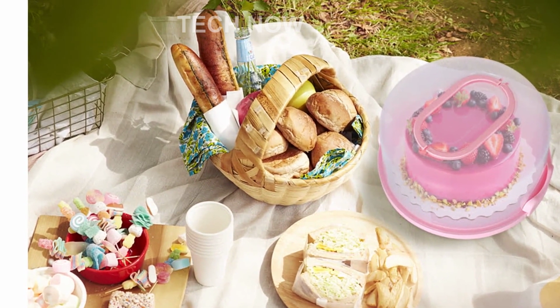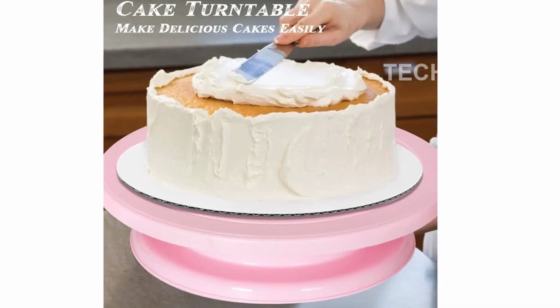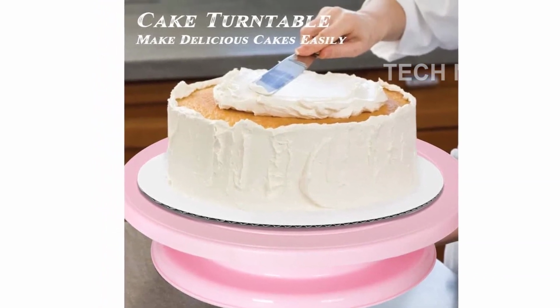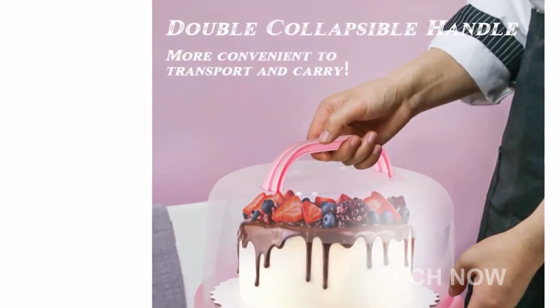But this cake carrier isn't just for cakes. It can also be used to store cupcakes, desserts, pizzas, and various other treats. The compartment trays are perfect for holding fruits, nuts, cookies, and muffins. It truly is a versatile storage solution for all your baking needs.